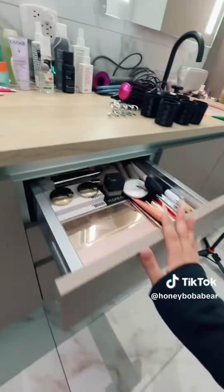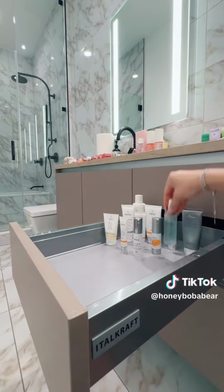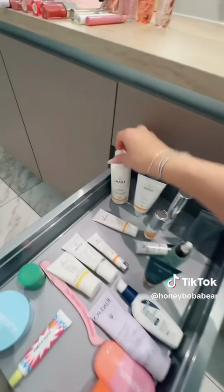First drawer done, kind of. Next, we're doing skincare. Just knocked everything over. This thing is so cute. I actually have to lay everything down. I don't know what I was doing.